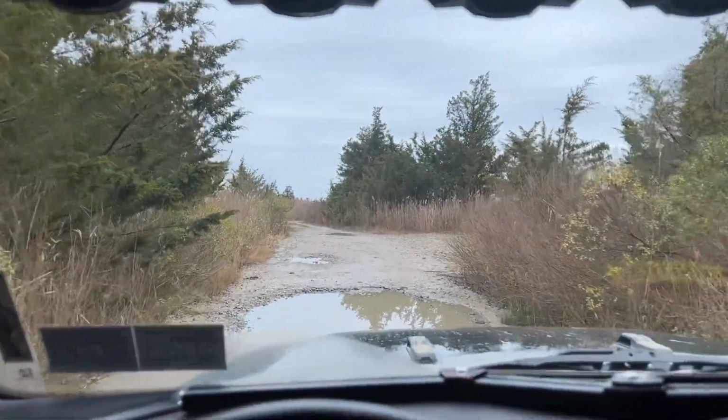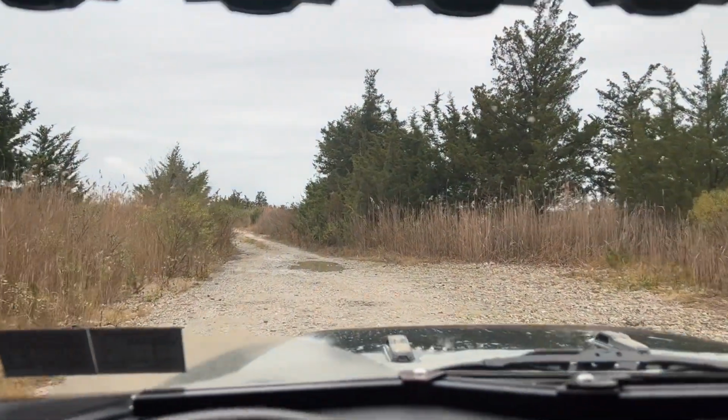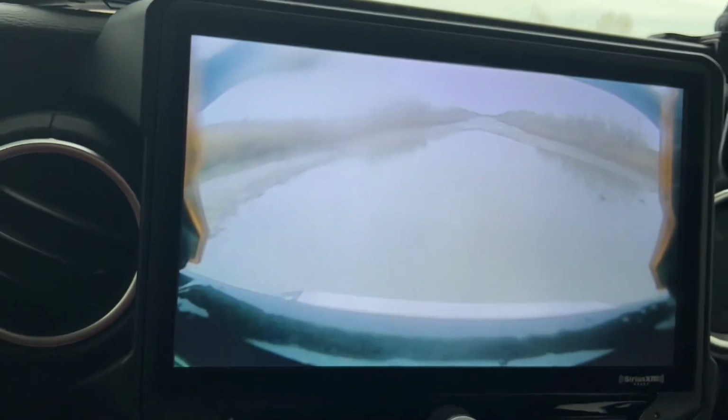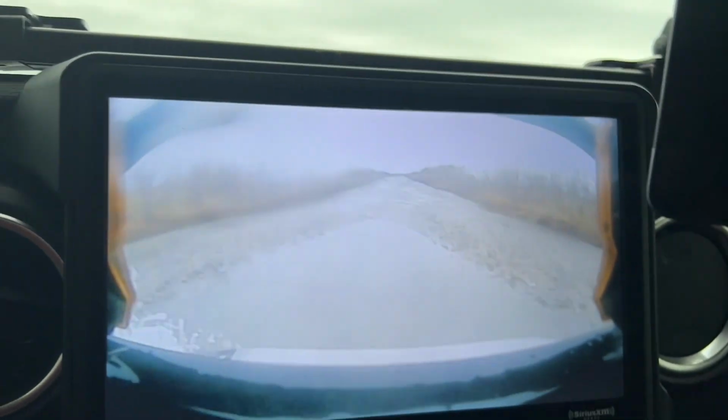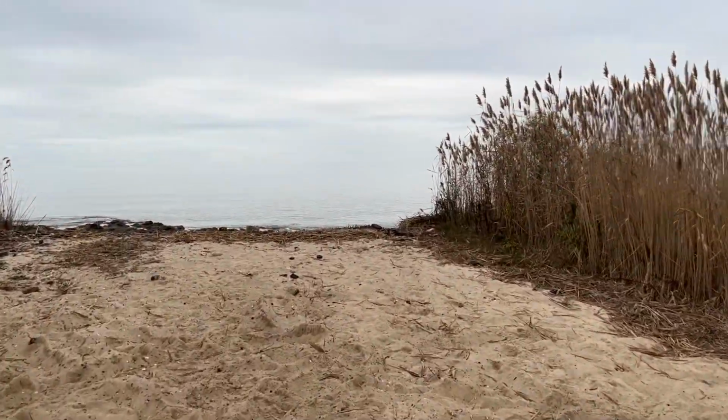Getting to Moore's Beach felt like a huge success, because from here we were only about 40 miles to the lighthouse. You're doing a hurricane. It's not much of a beach.